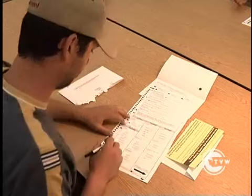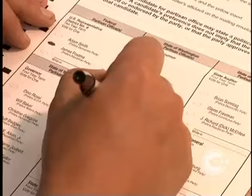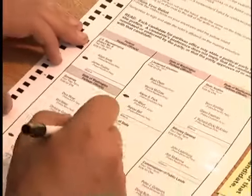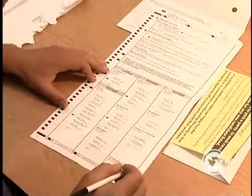There are 4 different types of voting systems in Washington State, and each system has specific parameters of what type of ink or pencil can be read by it. So it's very important as a voter that you follow the instructions that your auditor sends you to make sure that you are using an ink that can be read by the readers that are going to ultimately count your vote.